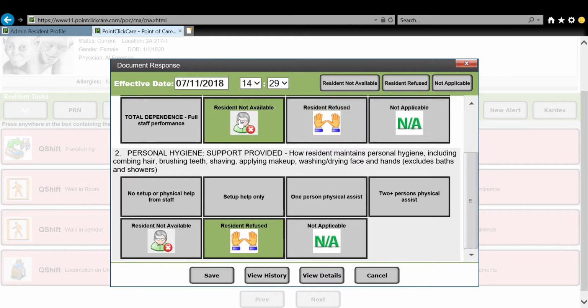You also might document resident not available if they're out to an appointment for your shift. It is unlikely that you are going to ever need to document not applicable. All people need hygiene, and it's always going to be applicable.